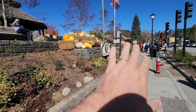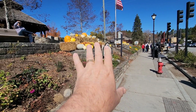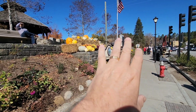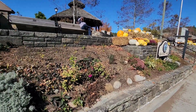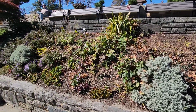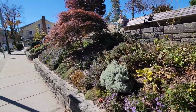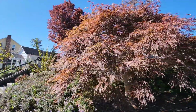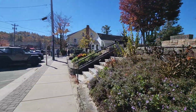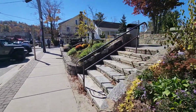And along here, I always love the flowers and the herbs, everything they grow here. Got it really fall looking right now, which is really nice. So yeah, different parts of the year, these are really colorful. The old Japanese maple right here, kind of like the one we have in our front yard. Yeah, I love the garden here. It's beautiful.